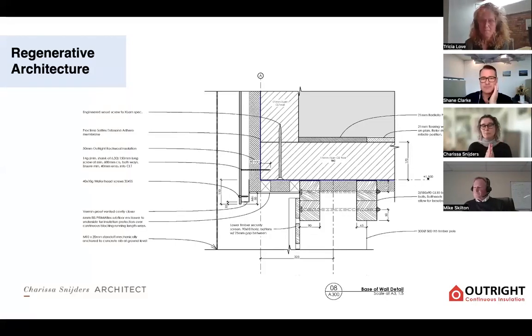So we have paneling on the outside, and then we have the outright insulation with the building wrap Pro Climber, and then we have the board. As you can see, it's an external wrapping, so minimal bridging, and really effective. Really, the insulation is on the outside of the structure.